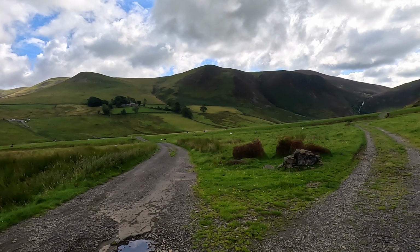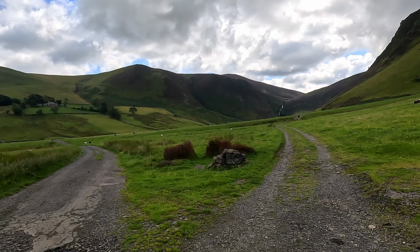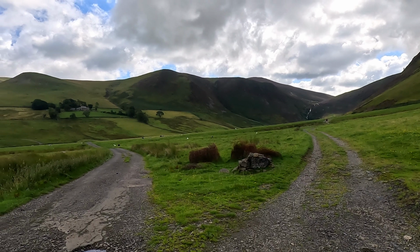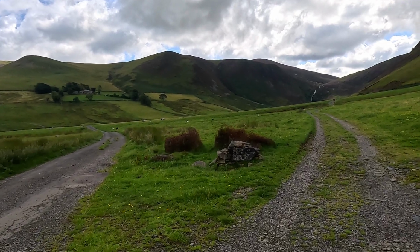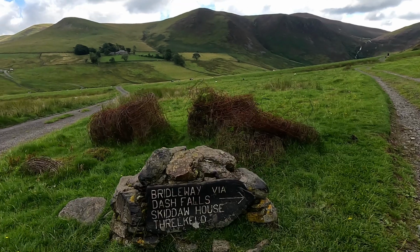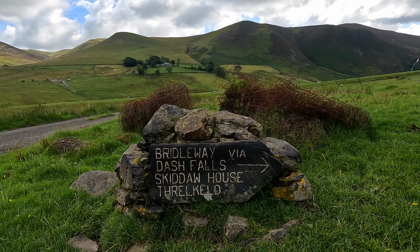So here the path forks, and we take the right hand fork heading to Dash Falls. If you take the left hand path, that takes you to Dash Farm, and it's just a dead end to the farm. You'll see the sign right away via Dash Falls, Skiddaw House to Fellranger.